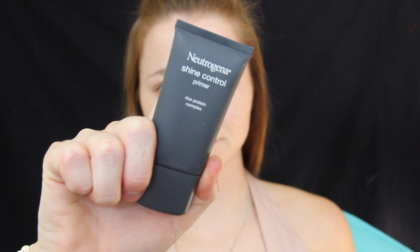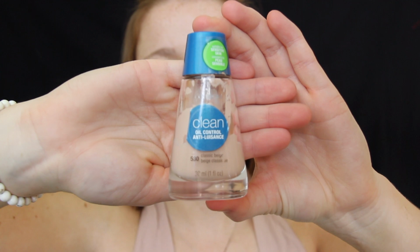In today's video, I will be showing you how to get this rose gold eyeshadow look. Let's get started. To start, I went in and primed my face with Neutrogena's Shine Control Primer. I think it's super important to prime your face to have your makeup last longer throughout your day, and for me specifically, to help control my oily skin.